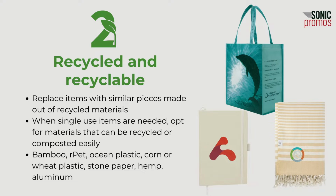And if these are products and materials that you're interested in investigating for your company, then ask your brand manager and they can certainly show you what those can look like.